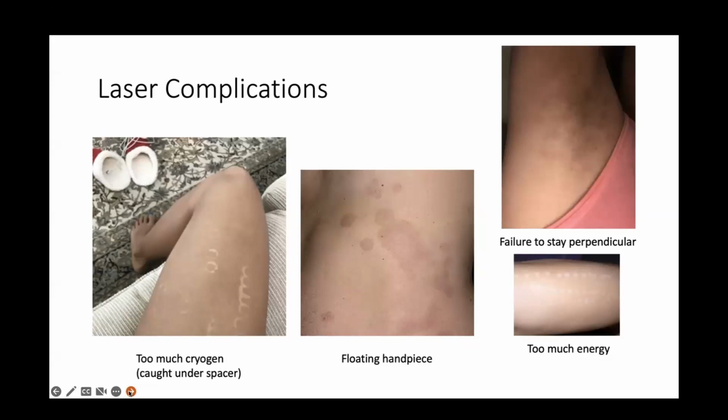If you see little rings, a lot of us use lasers that have a cryogen spray, little white rings. If I have my laser floating above the skin, I didn't put it down, so it's not just that I put too much energy, I actually had it kind of raised up. You might get the dark spots that you see on the floating handpiece or failure to stay perpendicular. That means it didn't have the full spray, didn't get to the skin, and so it got too hot. And if you have perfect circle white scars, yeah, I just did way too much energy. That's not too cool. See 2 chat questions.